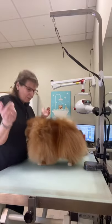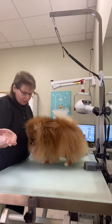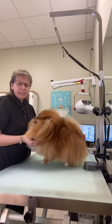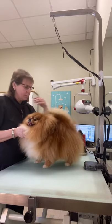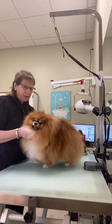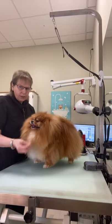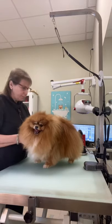Simba. Simba is probably one of the cutest little Pomeranians that have ever lived. Right, Simba? Yeah? And his owners love his full coat. They love him extra, extra long, so it's not as tight as a show Pomeranian would be. But he is due to get a little bit of coat off because his coat's overwhelming him.